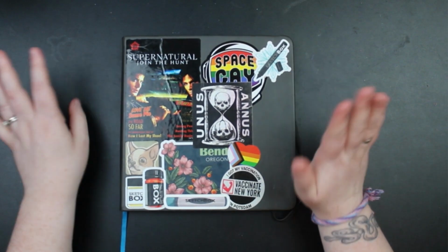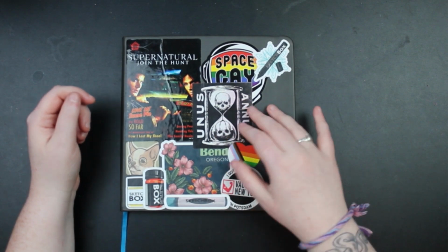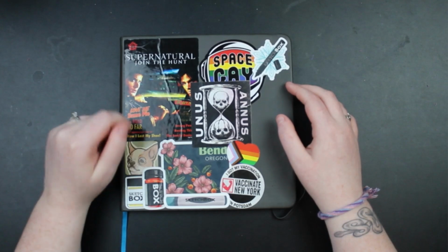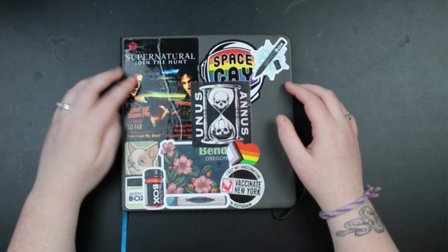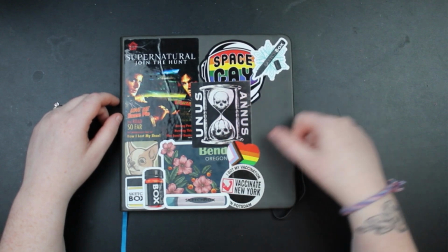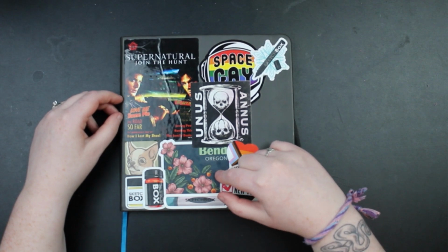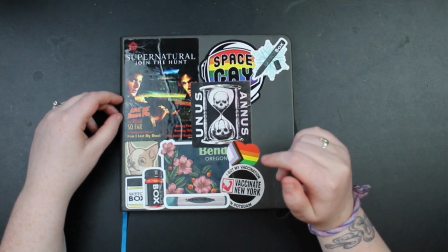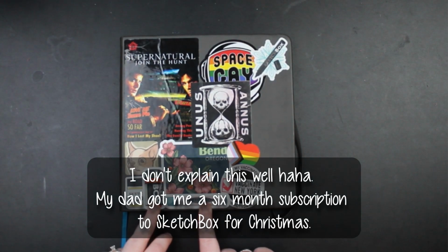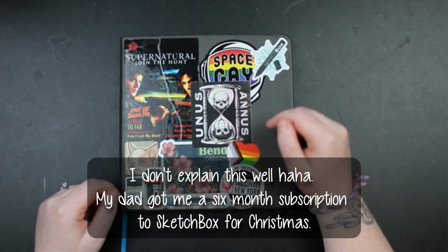So the stickers on the front here are pretty easy. We've got an Unisonus sticker from the channel that no longer exists. A Supernatural sticker from a show that is no longer running, which makes me sad, but I do love this sticker. There's a Space Gay sticker from my wife, a GSA sticker that I have on most of my sketchbooks, a Bend, Oregon sticker from my wife's grandmother, and I have the Sketchbox stickers here, which I received as Christmas gifts throughout the year. It's a long-running Christmas gift.